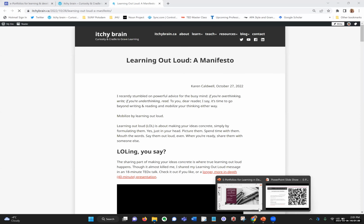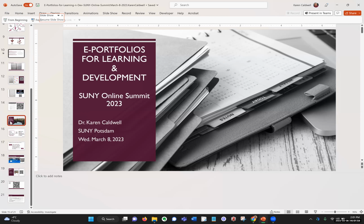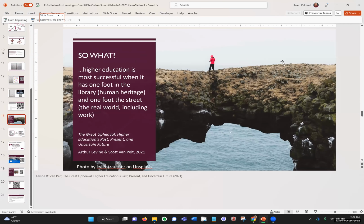Let me go back to the presentation. And I'll just share the why that I think is super important. And that is that I find that ePortfolios are really a bridge between the two worlds that we kind of need to think about as higher education professionals. And this quote comes from Arthur Levine in his book, The Great Upheaval. And he points out that higher education is most successful when it has one foot in the library and one foot in the street. And I feel that ePortfolios help students with that bridging. And I'll leave that there.